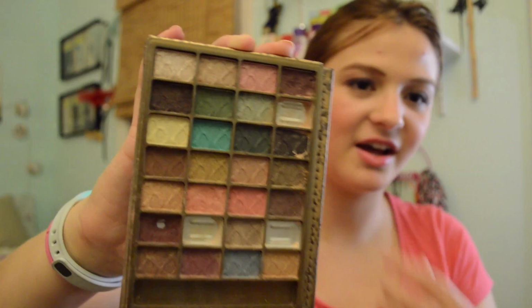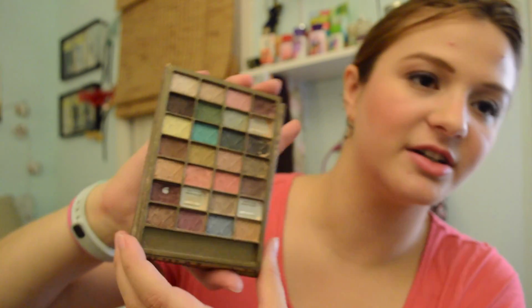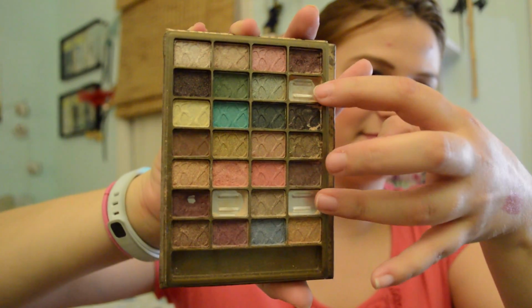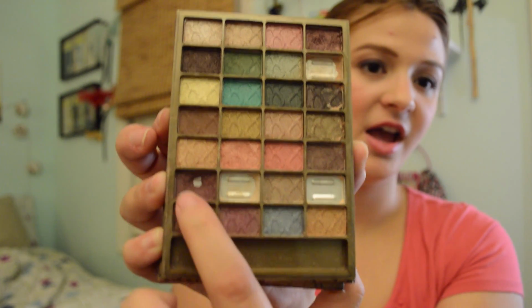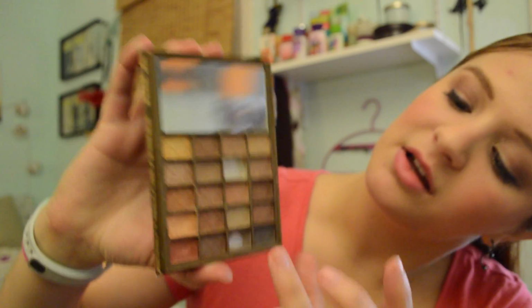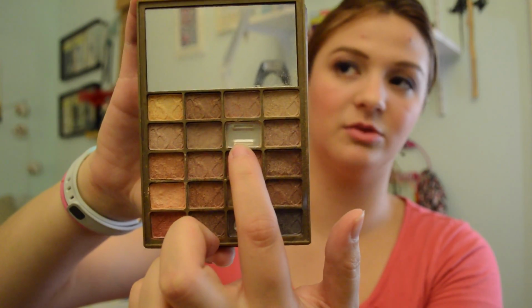Alright, so I have had this idea that I'm going to pan the matte shadows in here. I started and I have panned these two shadows, which were creamy beige shades. And then I am very close on finishing this shade right here, which is another creamy matte white shade. And then I have this purple shade I use in my crease with this gray shade that is also almost finished. And then I also panned this shade, which was another white beige color.